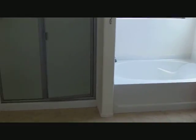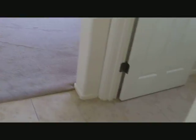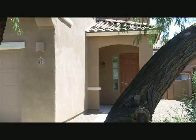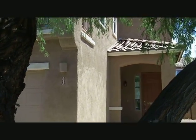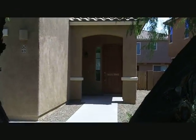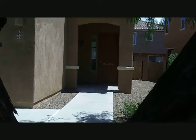Big walk-in closet. Garden tub, shower. Nice tall cabinets. Tile floor. Great home. 5 bedrooms, whole bunch of bathrooms. So we get a lot of bathrooms. Big hallway here. Nice big 2-bedroom home, stucco, tile roof. Has a welcome mat on the right there on the front door.